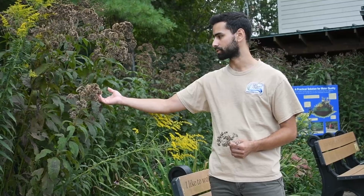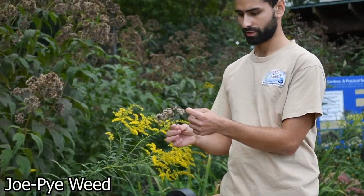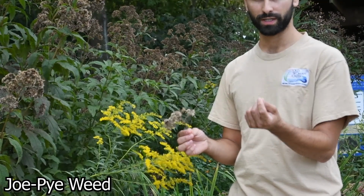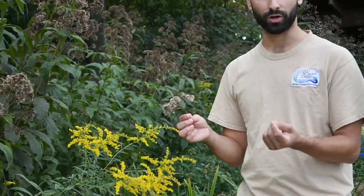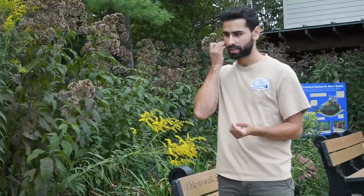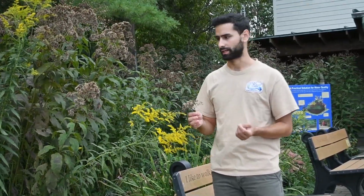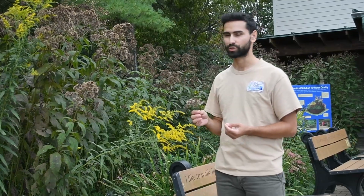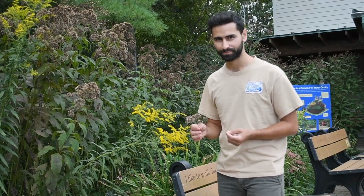And then here we have Joe Pye weed. Joe Pye weed is now ready to harvest. These seeds are wind dispersed. You can essentially leave them in the garden and let them seed for the next year. They're annuals. Or you can collect them and put them in different spots in your garden if you'd like. They are very tall growers, so being strategic about where you plant is important.